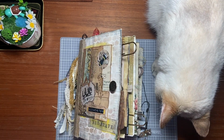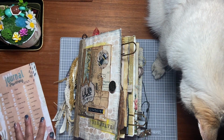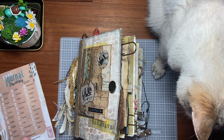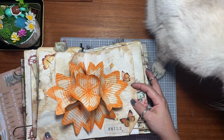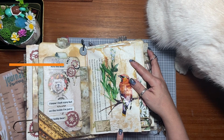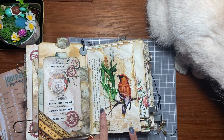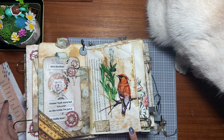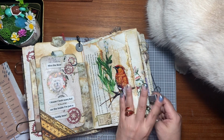So let's do our day 23, which is stickers. I didn't do much on this date because the page that B wanted me to put the stickers on is the Blossom page, which is this one. So I didn't want to put anything heavy on this side. So this is my day 23. I just did something pretty simple, just used stickers and a branch for the bird. That's pretty much it.